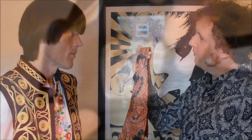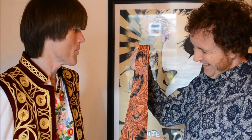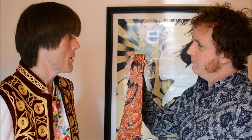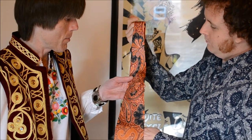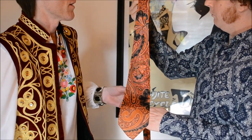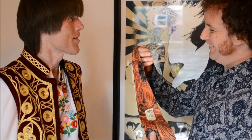These are a nice kipper tie for us. There seems to be a running theme throughout our shows. And luckily enough, I have got a nice tie from Paul's Mail Boutique. Silk tie with a lovely paisley motif. Lovely. And before you ask, it hasn't seen any parties with me yet.